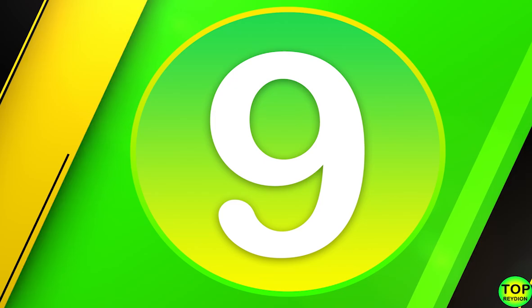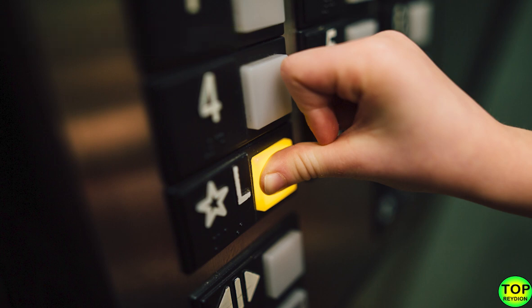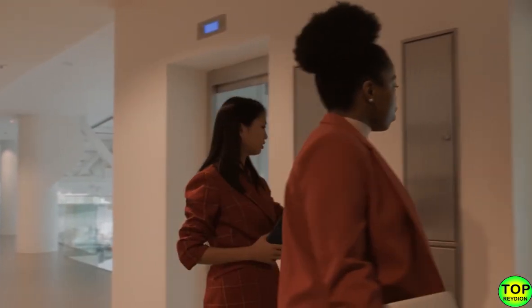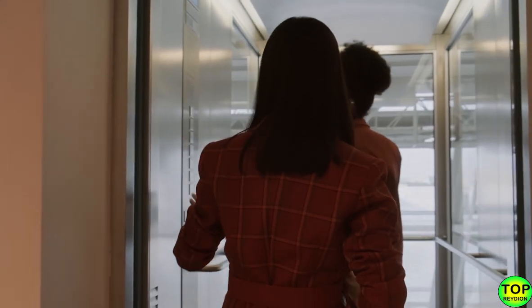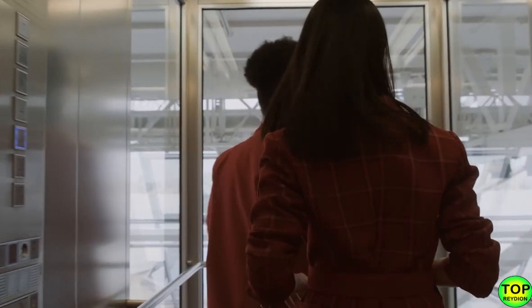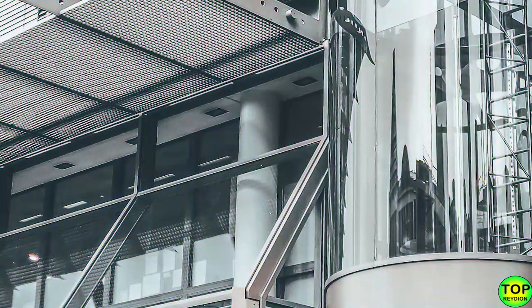Number 9. Mirrors and elevators. Early elevators did not have mirrors. Manufacturers only added mirrors because they did not want to invest their time, effort, and money into making faster elevators. It all started several decades ago, at a time when elevators were still a new invention. Users often complained the elevators were too slow.